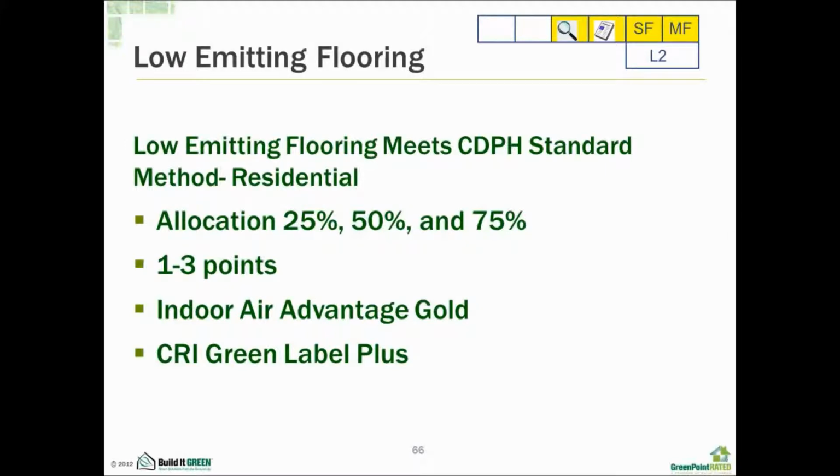For low emitting flooring, it meets the CDPH standard method for residential. So again, this is our section 1350. We have our allocation of 25, 50, and 75% for 1 to 3 points. And we're really looking at Indoor Air Advantage Gold and CRI Green Label Plus.